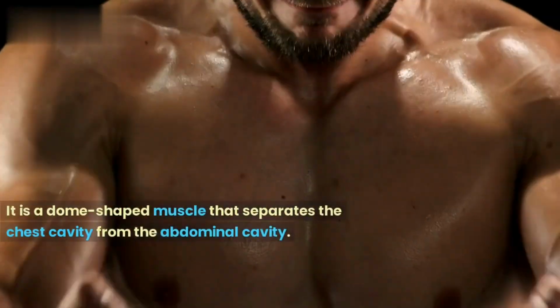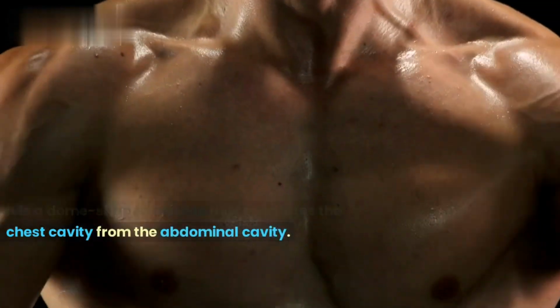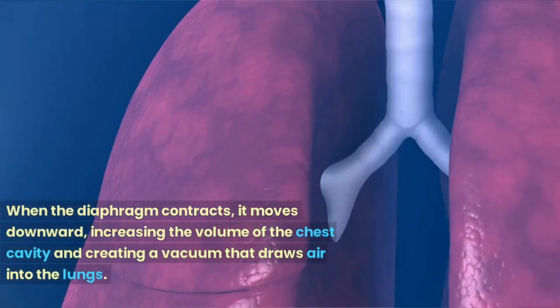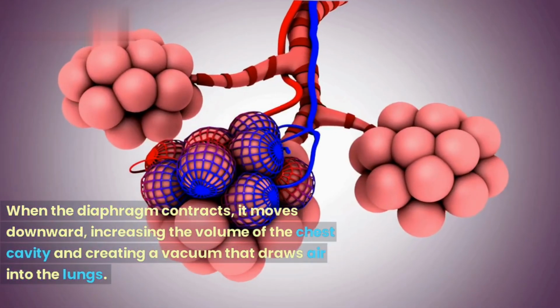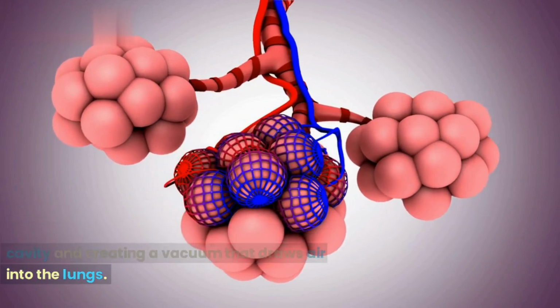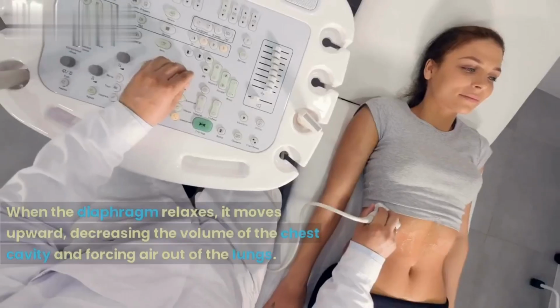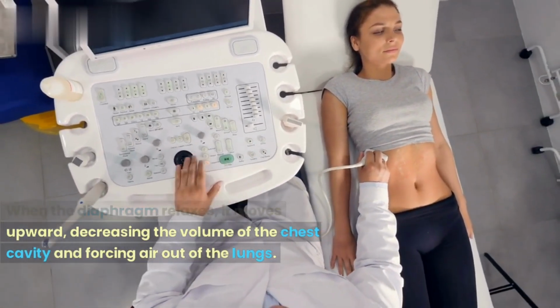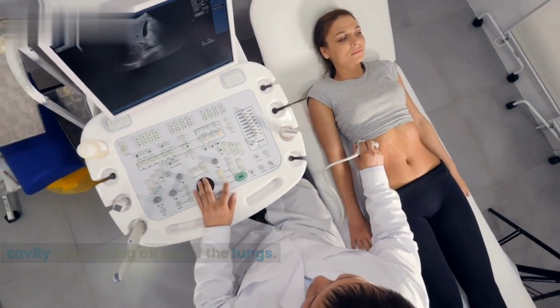It is a dome-shaped muscle that separates the chest cavity from the abdominal cavity. When the diaphragm contracts, it moves downward, increasing the volume of the chest cavity and creating a vacuum that draws air into the lungs. When the diaphragm relaxes, it moves upward, decreasing the volume of the chest cavity and forcing air out of the lungs.